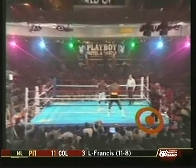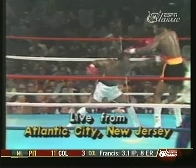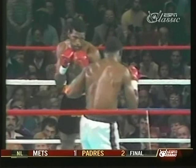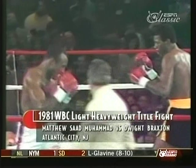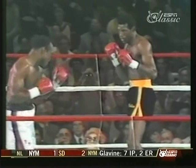For round two. Between rounds, Sam Solomon, trainer in Saad Muhammad's corner: You did exactly right. Keep that left hand in his face. Don't let him get inside of it. Strategy, ring tactics, so far, at least in planning, being established in the first round. Braxton will keep coming, or trying to.